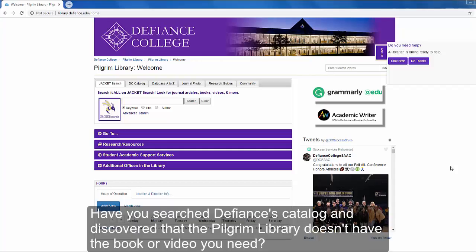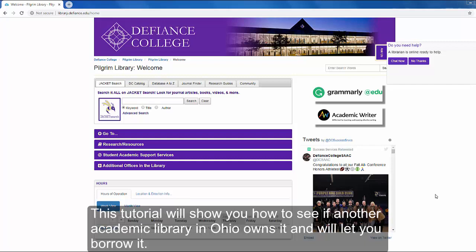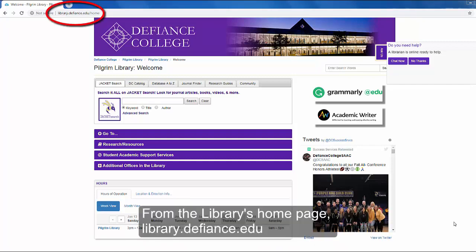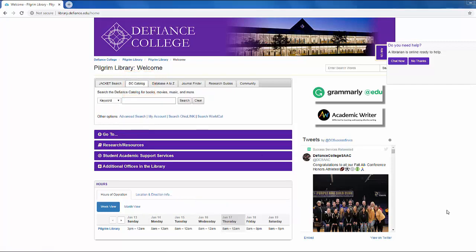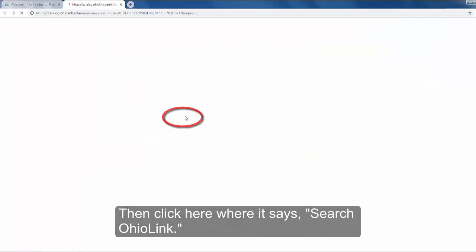Have you searched Defiance's catalog and discovered that the Pilgrim Library doesn't have the book or video you need? This tutorial will show you how to see if another academic library in Ohio owns it and will let you borrow it. From the library's homepage, library.defiance.edu, click on the DC Catalog tab. Then click here where it says Search Ohiolink.